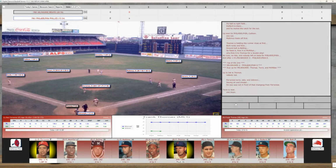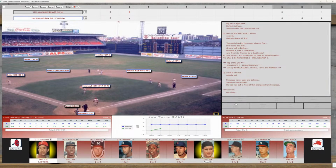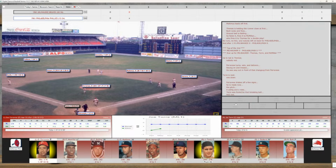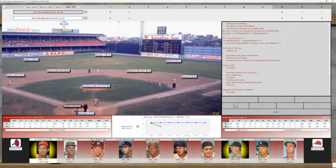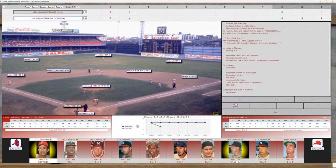Here comes Joe Torre. And that ball is swung on and missed. Strike three. Two strikeouts in a row here. Don strikes out the side. Let's see if Roy can at least put wood on the ball. And he does. And that ball is hit in the left center field for a base hit. So again, the Braves get a 2-out base hit here in the second.